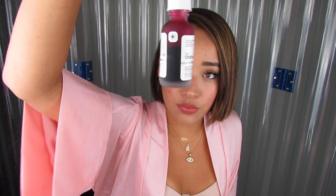But if you have sensitive skin, honestly, I would not recommend you buying this. I wouldn't recommend you trying this. I wouldn't recommend you even looking at this, to be honest, because people with sensitive skin can't really use a lot of things without flaring their skin up. But I have relatively sensitive skin, but it's not sensitive to the point where I can't use harsh stuff. So maybe it's not that sensitive. Maybe I'm a big girl.